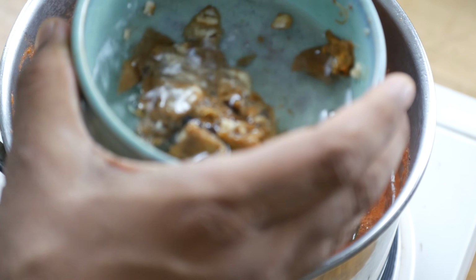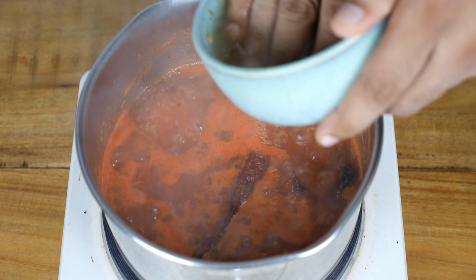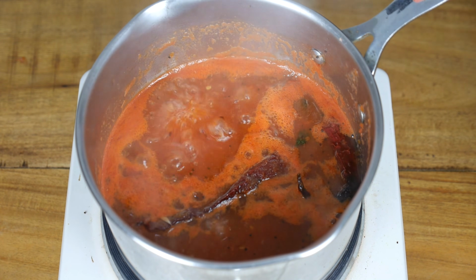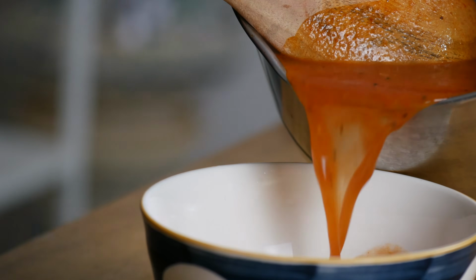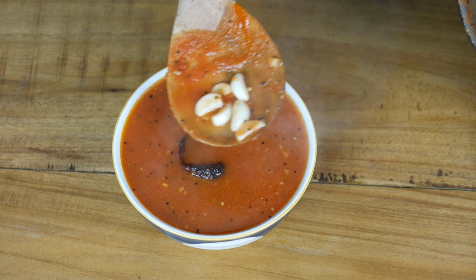I think it could be a little thinner, so I am going to add some water to the tamarind pulp once again and then add this extract to the soup. That soaked tamarind pulp has a lot of juice in it, so you can use it several times. Bring this soup to a boil, and in about 5 to 7 minutes the soup should be ready to be served. This can be served with any grains that you're having, or you can have it on its own, just like a very hearty, healthy soup.